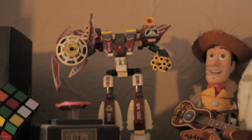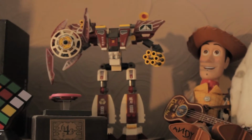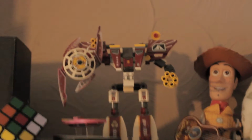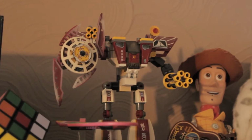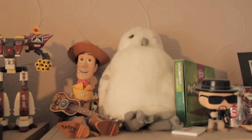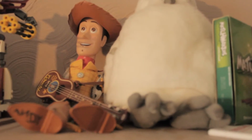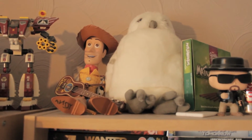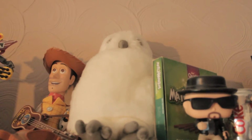Exo Force figure that I got at a charity shop about a year or two ago. I used to love Exo Force when I was a kid, but I broke all the sets and they all got thrown in the bin, I think. So there's one of the good guys with his Exo Force unit things. Woody with his guitar and Andy writing on the bottom.